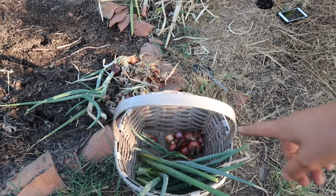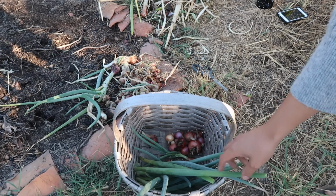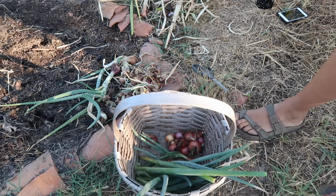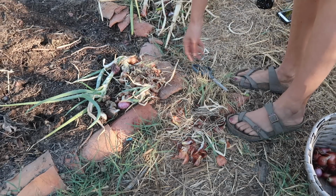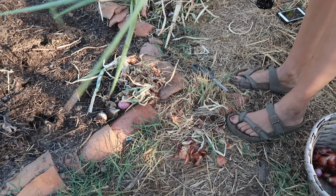So this is what I've harvested. I'm going to try and do something with the greens, maybe chop them up and dry them and see if that works. I don't know. And then this is all to be replanted. So hopefully I've done it right. Some of them had got a bit munched, so I'm just going to replant them and see how that goes.